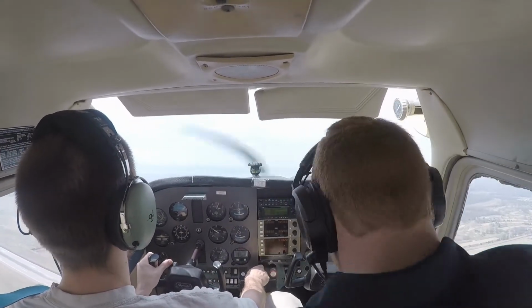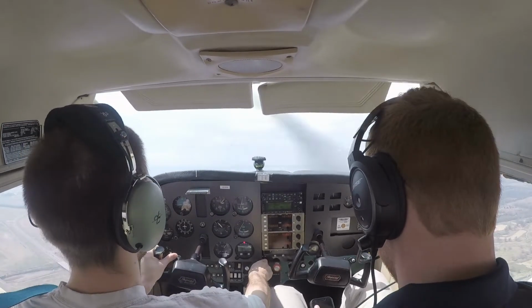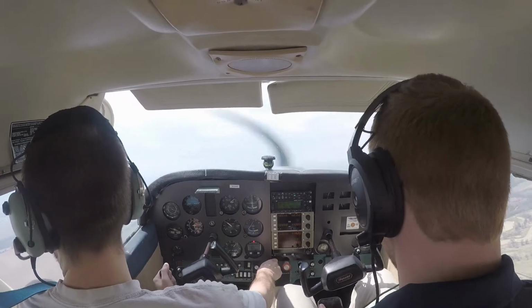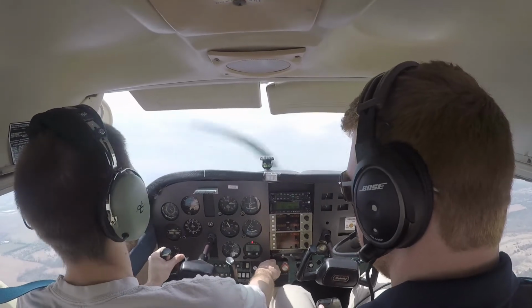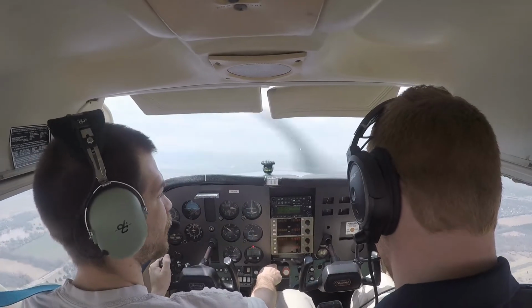Wichita departure, Skyhawk 13535, heading 260 at 2,100, climbing to 3,000. 535, radar contact. Resume own navigation and maintain VFR at or below 5,000. Own navigation at or below 5,000, 535.